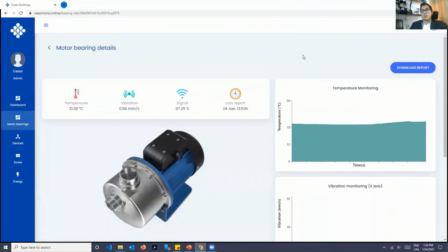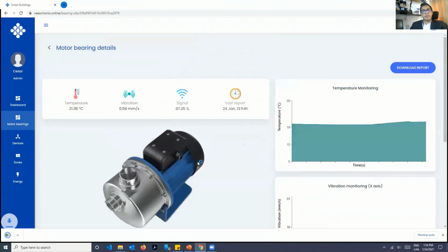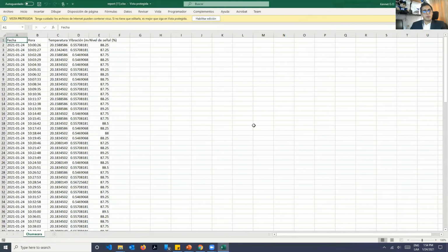Due to the requirements of our client, we needed to provide a way to download historical data. Therefore, for example, we wanted to know what happened today between 10 a.m. and 12 p.m. I will download the spreadsheet with the historical data. And here it is. Let me open it. One second. Here we go.